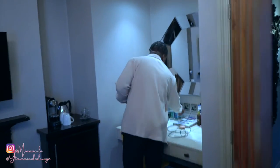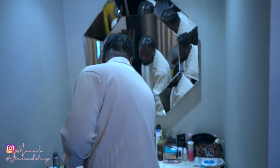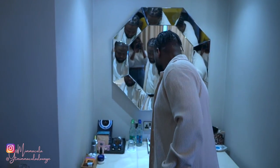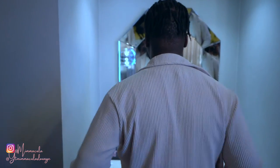And then we have a whole vanity over here, which my stuff is already out. So we came in last night and I already unpacked. Well, we've unpacked.